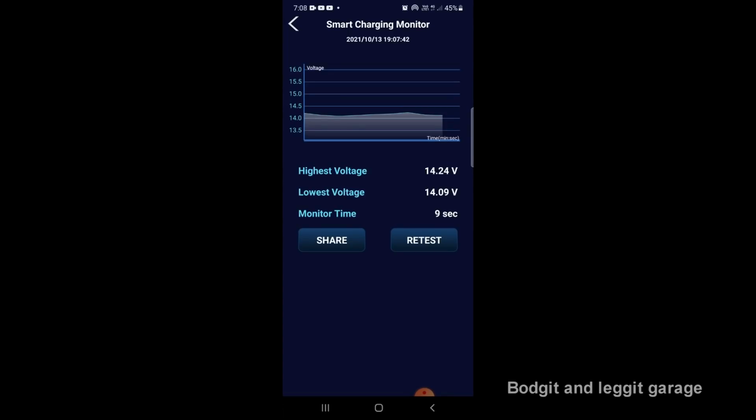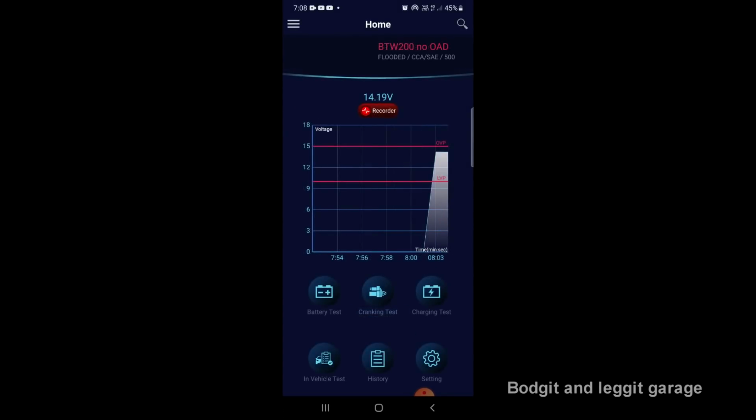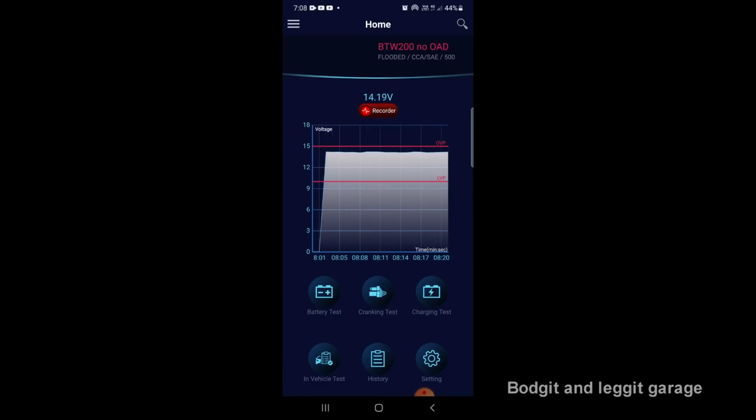But as you can see from the rest of the video, again, I can't show you because the timing's completely off. But the voltage is absolutely perfect. So I'm turning all loads on, I'm driving it down the road. The voltage is flickering, but it's staying above 14 volts. If it drops below, it's just for a second, and then it catches itself back up and goes to 14 volts.